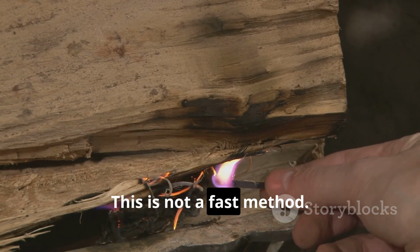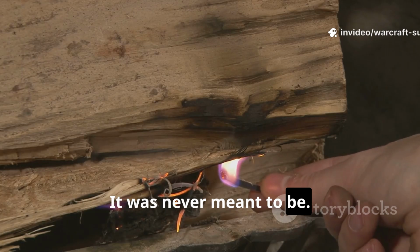This is not a fast method. It was never meant to be. It is a reliable one.